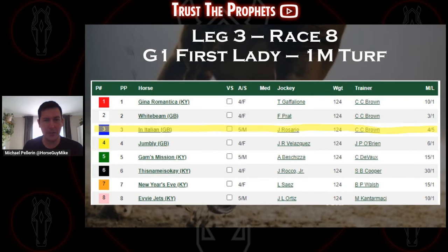Next up, we're going to be going to leg 3, race number 8, the Grade 1 First Lady, going a mile on the turf. I didn't want to get too cute here. I think An Italian is the best turf filly in the country. I know she got beat last time out by White Beam. I don't know if that's going to happen again. I mean, White Beam won by a nose. You could have run that race 100 times. I don't know how many of those White Beam would have won.